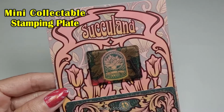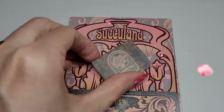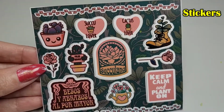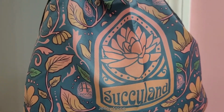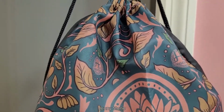Mini collectible stamping plate and scraper. Cute stickers. And the surprise gift for this collection is this beautiful little book bag that has the theme printed on it.